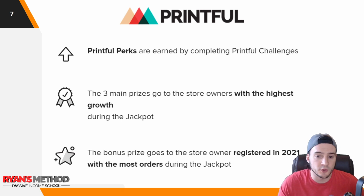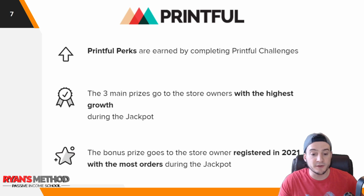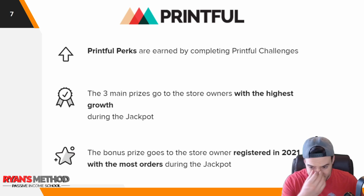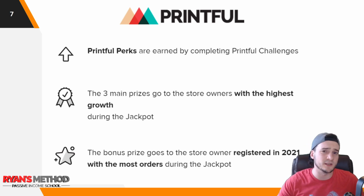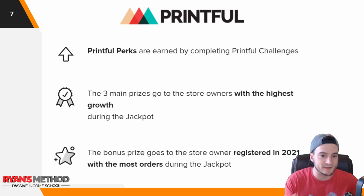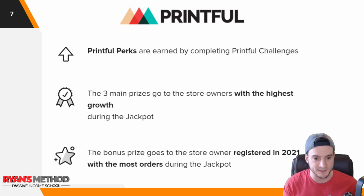The 3 main prizes will go to the store owners with the highest growth during the jackpot. The bonus prize goes to the store owner registered in 2021 with the most orders during the jackpot. All right, that's interesting to note because that makes it sound like it changed a little bit from what we saw in 2019. And again, we'll see how this actually plays out. This is my first real year participating.